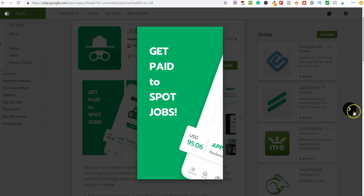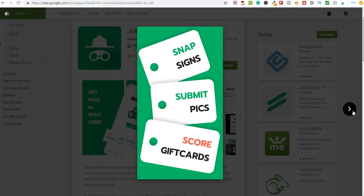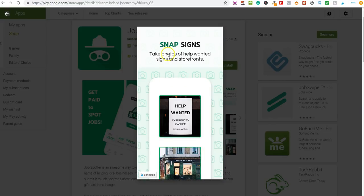Now let me show you this. So let me just scroll through here, I'll show you the actual app. So how this works is you download the app and you see here, take photos of help wanted signs and storefronts, and that really is it. So you take a picture of someone who's basically advertising a job, and you take a picture of the front of the shop or the store, and then you earn points doing so.